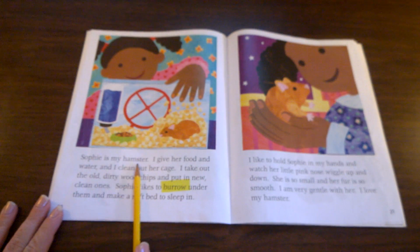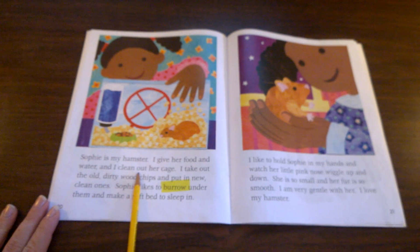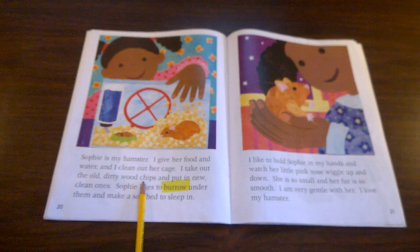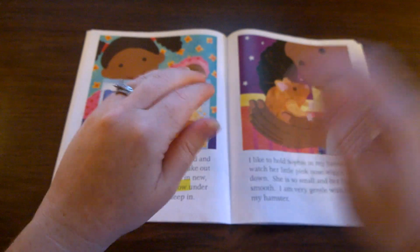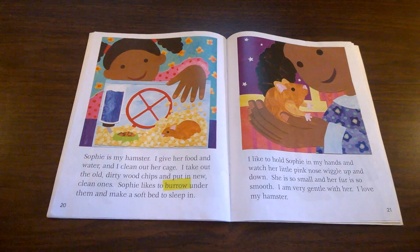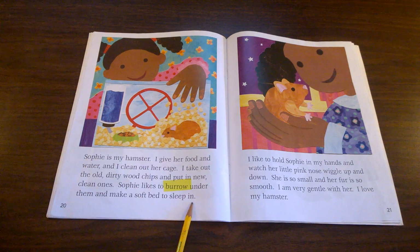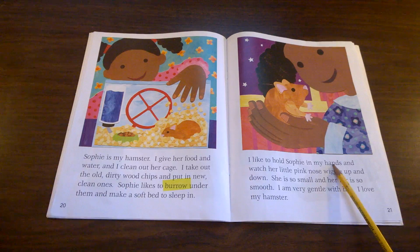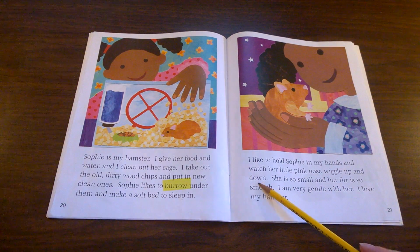Sophie is my hamster. I give her food and water, and I clean out her cage. I take out the old dirty wood chips and put in new clean ones. Sophie likes to burrow under them and make a soft bed to sleep in.